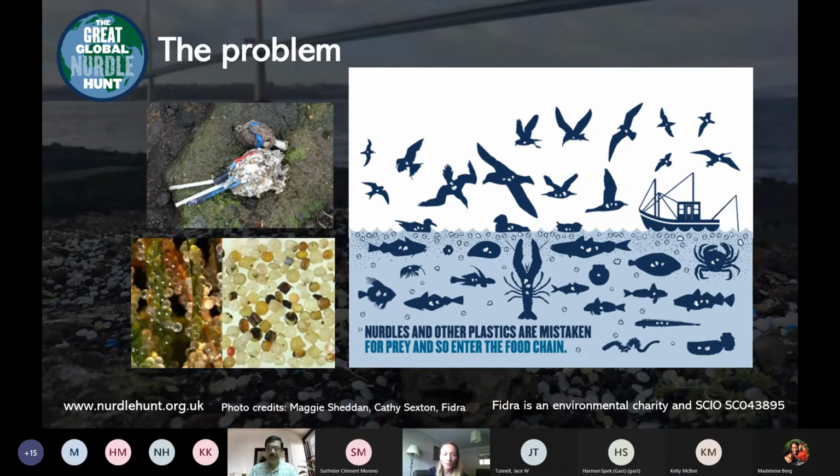And another problem with nurdles is that they look remarkably like fish eggs. So here on the bottom left, you can see the similarities between fish eggs and the clear round nurdles. And some research has shown that nurdles even begin to smell like food after a while to some animals because of the type of algae that starts to grow on their surfaces.